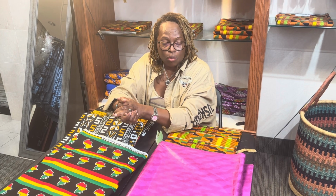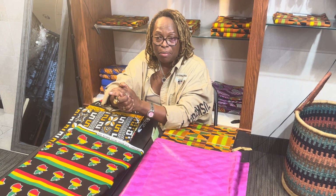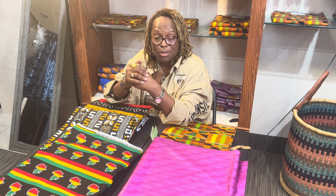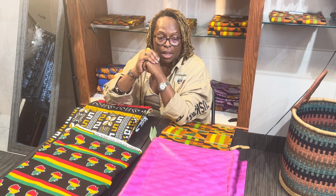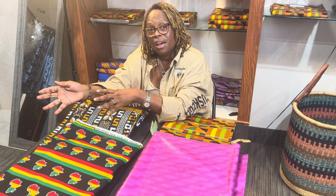I'm happy to say that Walt Disney World was my former boss, and they know that I have authentic fabrics, and our fabrics will be featured this year in The Lion King for 2024. So that shows that this is a credible store, and I am true to the cause, and we make sure that we give back to the continent.